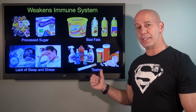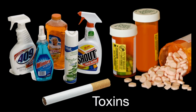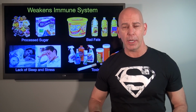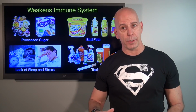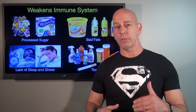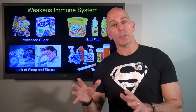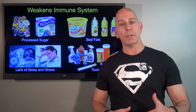And last but not least, toxins. When you look at toxins, anything from cigarette smoke to cleaning chemicals to drugs. And now I know you're thinking, well, my doctor gave me drugs. They've got to be okay. What are you talking about, drugs? Drugs are chemicals to the body. They are a poison. Whether you realize it or not, they are a poison to your body. It's just that the relative dose, the dosage that you take, may cause your symptoms to go away. Okay, that's a benefit for that, of course, but at the same time, it is a poison to your body.